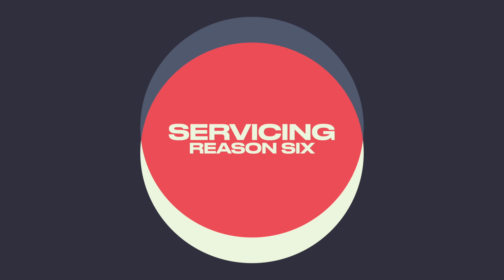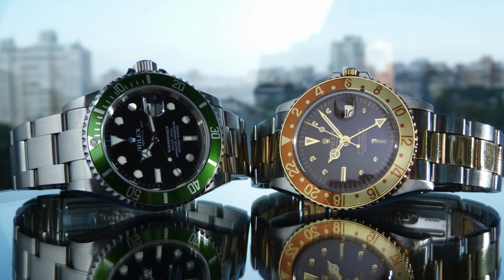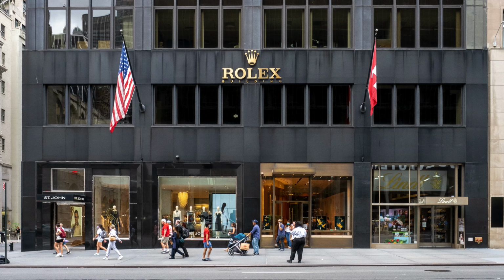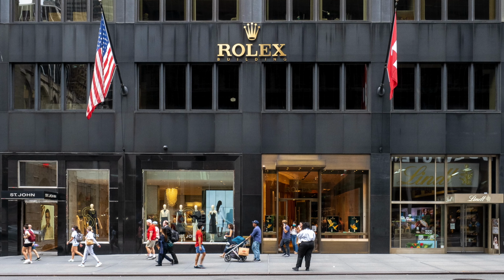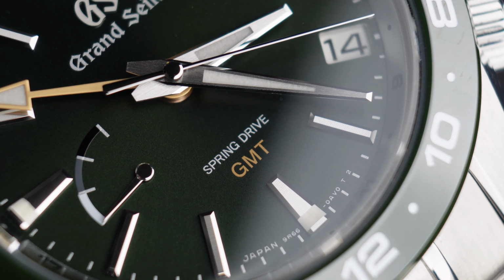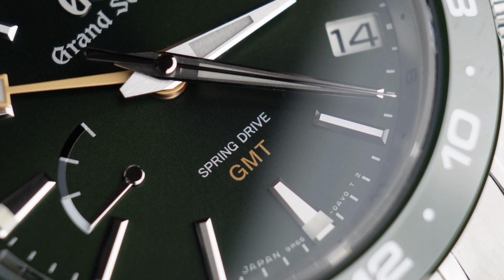Number 6, I'm going to say, is serviceability of the watches. Rolex uses a consistent set of movements. You could easily get a Rolex serviced by taking it into a Rolex store, of which there is one in most major cities across the world. Grand SEIKO, the spring drive movement is still fairly new in comparison to the world of watchmaking, and to get it serviced you're either going to have to send it off to them in the post yourself, insure it, make sure it's going out, or take it into a Grand SEIKO store.